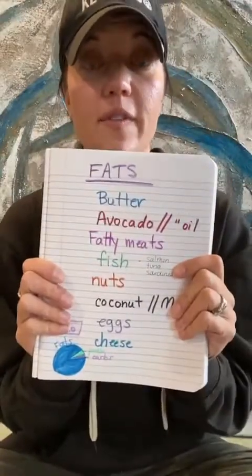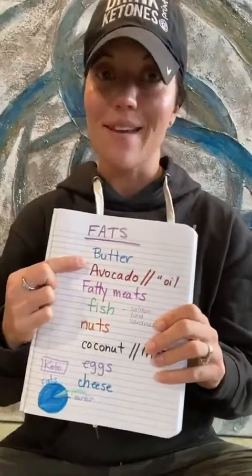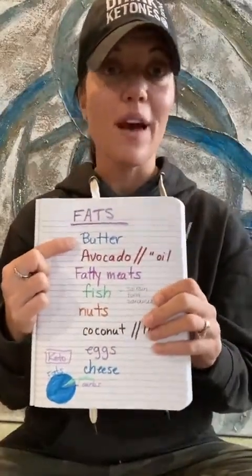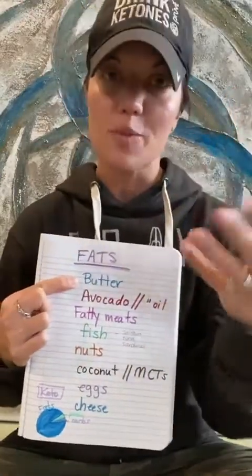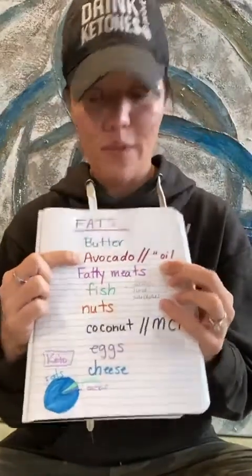All right, so we've got some, I like the Kerrygold butter. The best prices at Costco. But I love organic butter, so you can use that in your coffee, on your vegetables. All of my veggies have some butter and garlic. It makes everything taste better, right? Avocados are great. Avocado oil is great.